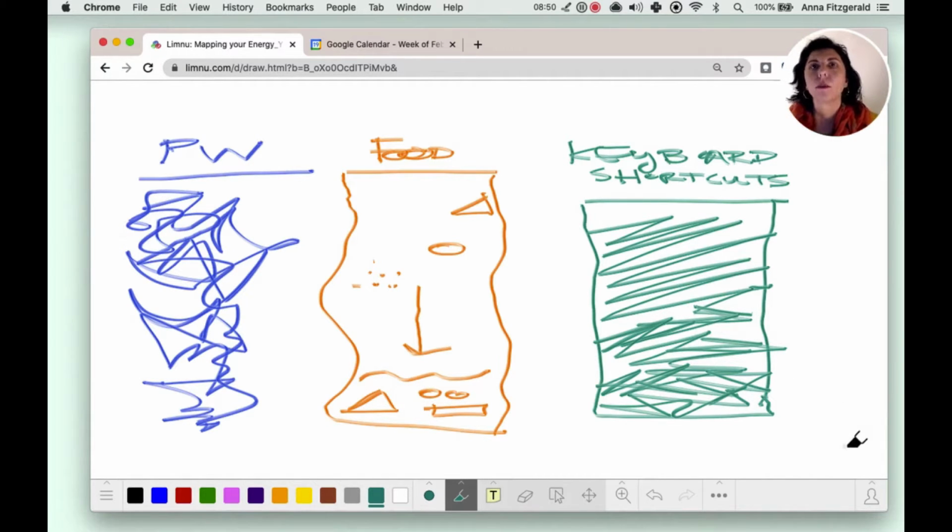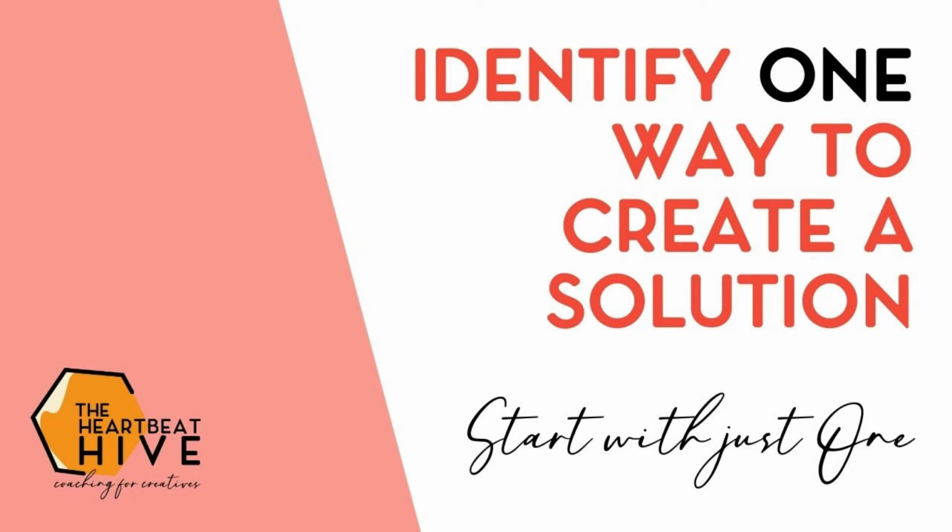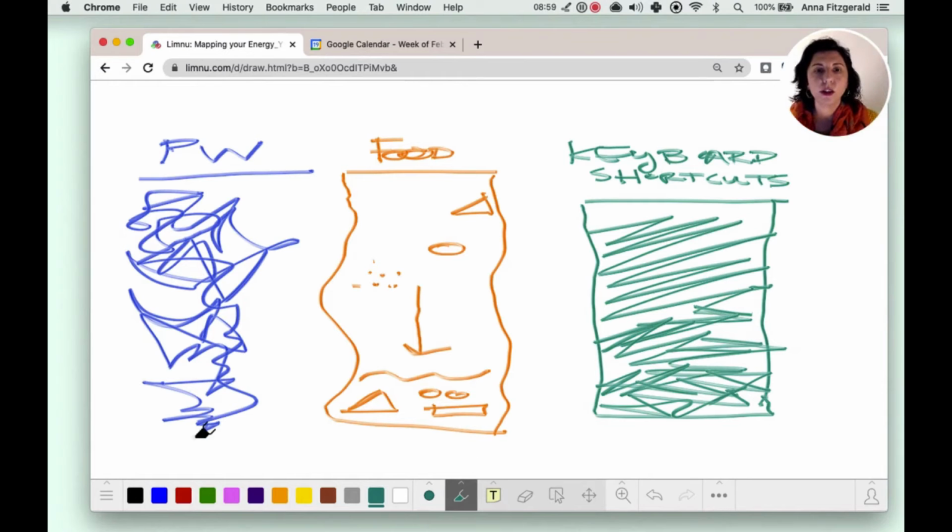Okay, so the next step in my process is to identify one way to create one solution. So we're not going to try to create solutions for all three of these today. I'm going to choose the one that I feel like would have the biggest impact for me, just so that I can get started and I don't stay in the overwhelmed state and never look at this drawing again. Okay, so I'm going to move this over.